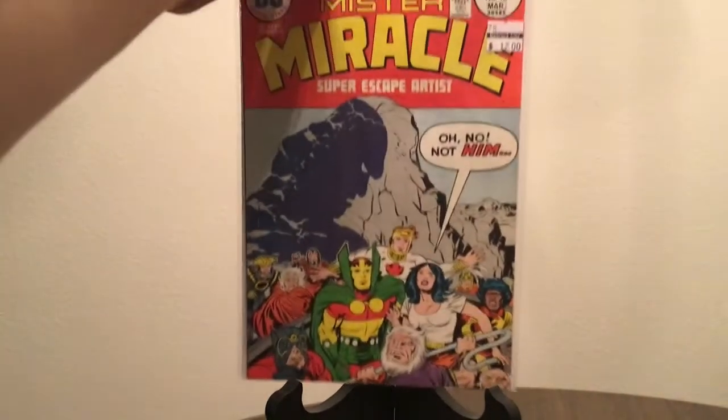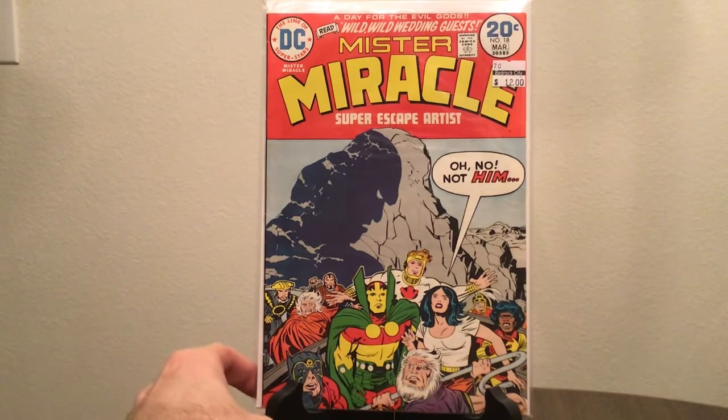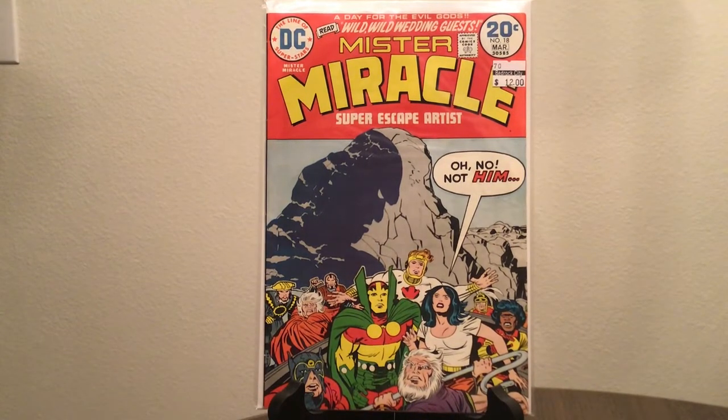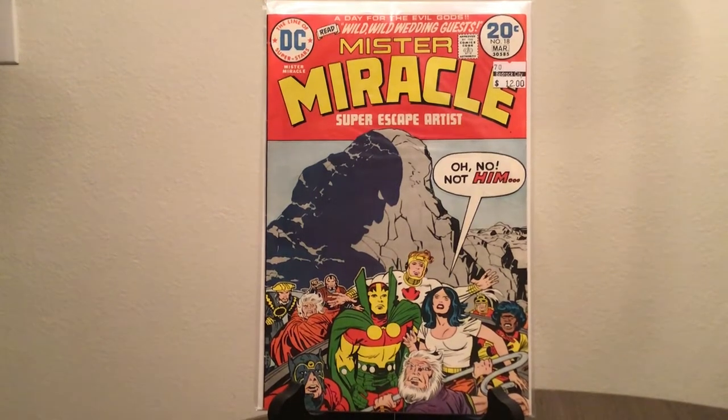Okay. Let's get into some Jack Kirby, some Fourth World stuff. Got Mr. Miracle #18. This is, well, I don't know if it's the last issue of Mr. Miracle, but I think it's Jack Kirby's last issue. And this is the wedding of Scott Free and Big Barda. And it certainly looks like Darkseid is planning to crash the wedding. So that's pretty cool.